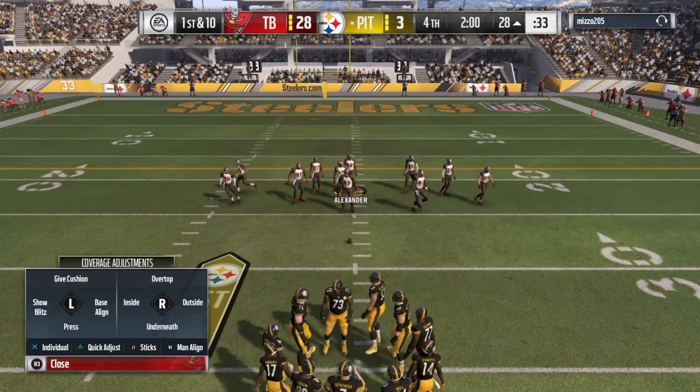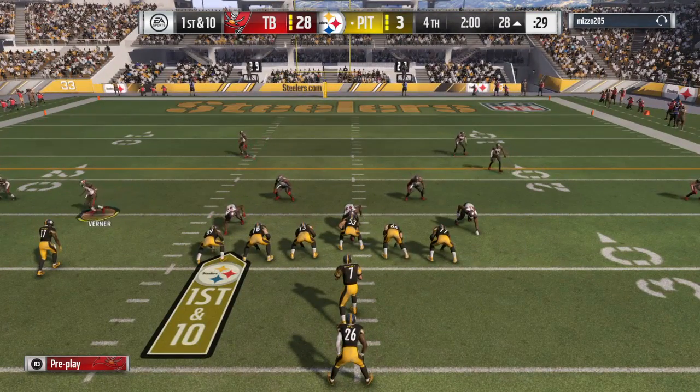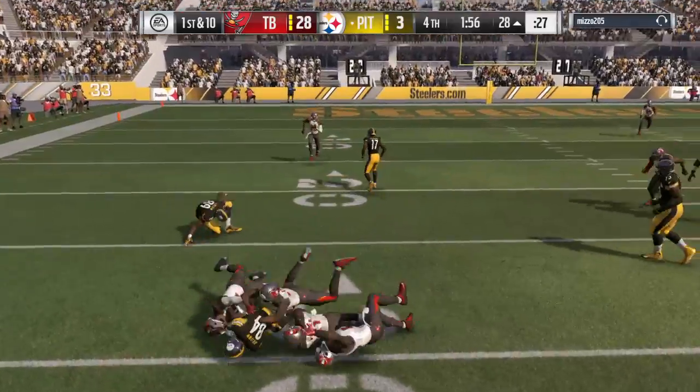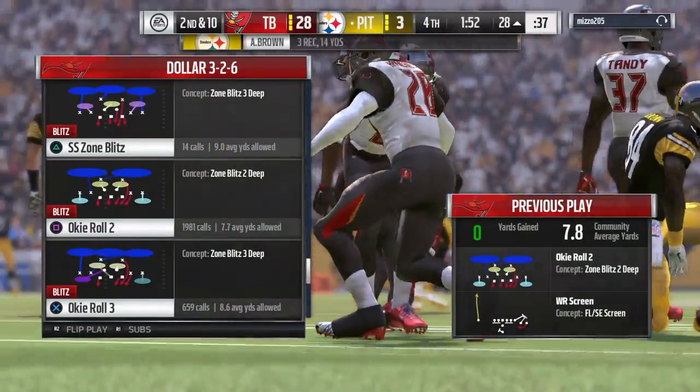So here we go, 1st and 10 now. Again, we'll see the pistol here. They'll throw on first down with Roethlisberger. Man open left side is Brown. No gain there on the completion, 2nd and 10.